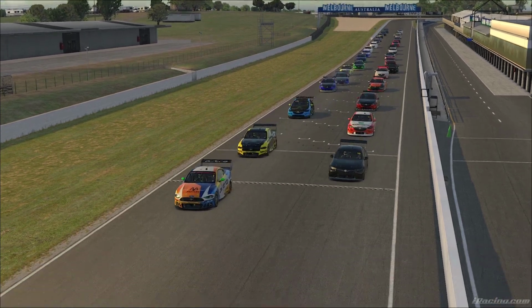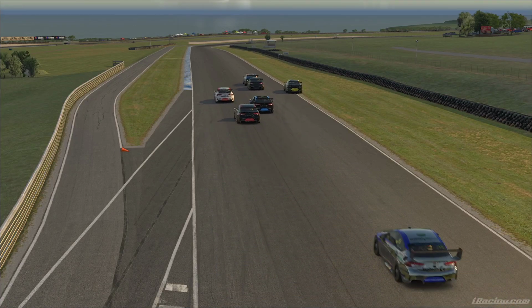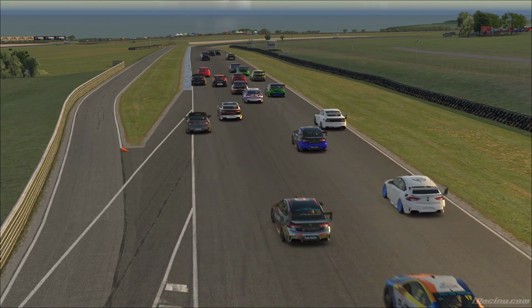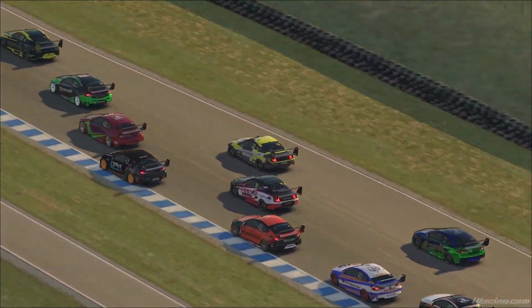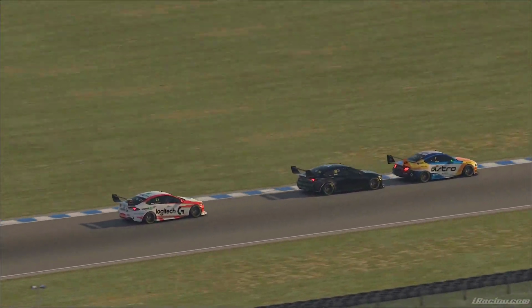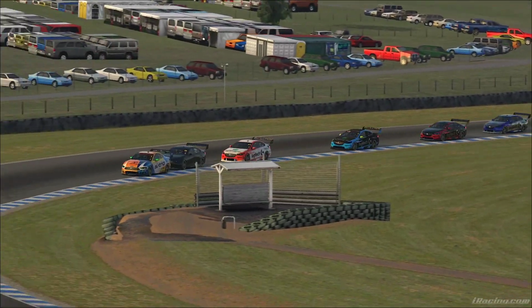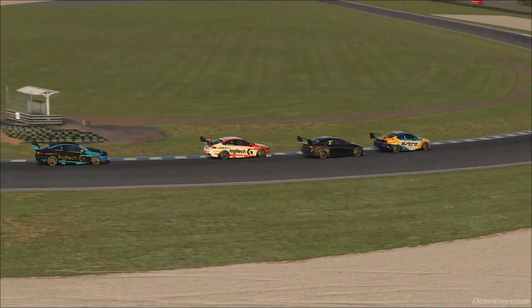The revs rise, and away we go down towards turn 1. Relatively even starts up the front. It looks like we've had a bit of contact between Jordan Ross and Harley Haber off the start. Harley's come across and given Jordan Ross a bit of a nudge, but now it's the battle of the cold tyres as they come in. And at the front of the field, you can see Jackson Suslan Harlow, Harley Haber, Nick Cummings already making moves.